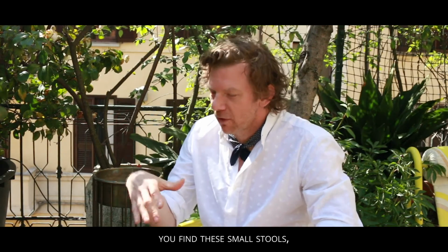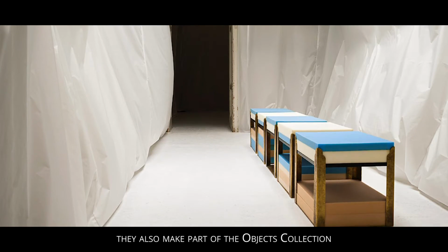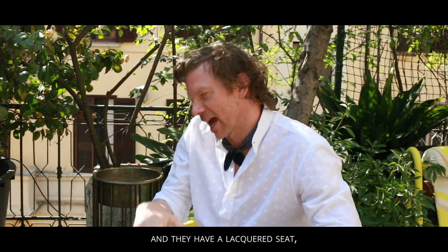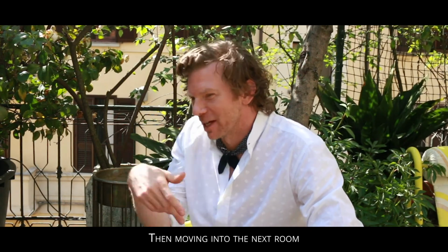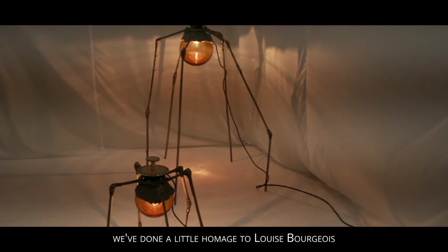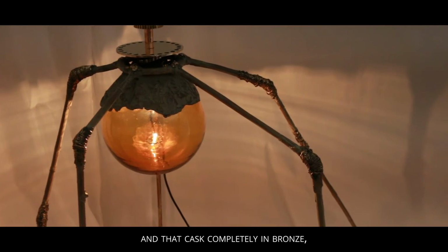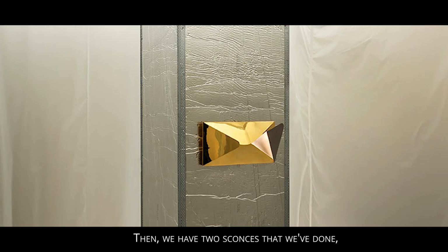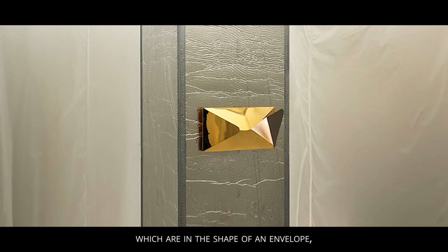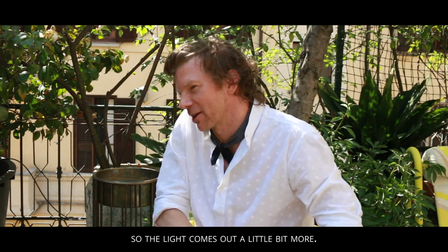And then in the following room you find these small stools or small occasional tables that we've put together. They also make up part of the objects collection, and they're done in brass, and they have a lacquered seat and also the high density foam. Then moving into the next room, we've done a little homage to Louise Bourgeois with these spider lamps. They're really beautiful in that they're cast completely in bronze, and they have this hand-blown bronze colored lampshade. Then we have two sconces that we've done, in the shape of an envelope, and one of the flaps of the envelope has folded down so that the light comes out a little bit more.